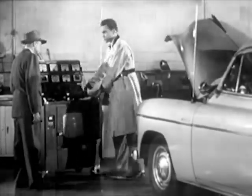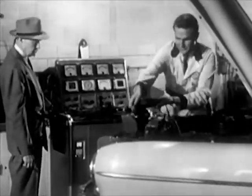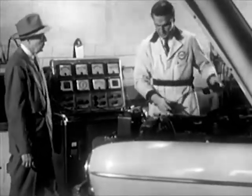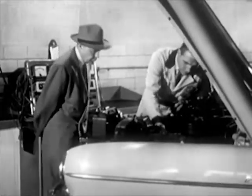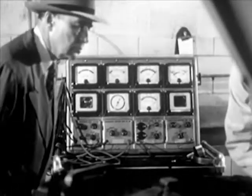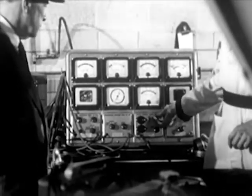Now, you said your motor was running rough at slow speed. Your Chevrolet serviceman welcomes all of the information you can give him about the way your car is behaving as against the performance standards you set for it. But before he starts to do any actual work, he double checks to make sure he knows exactly what the trouble is. To do this job of finding the trouble, your Chevrolet dealer has the finest scientific equipment.